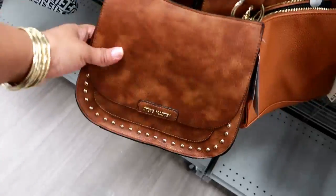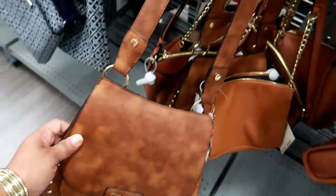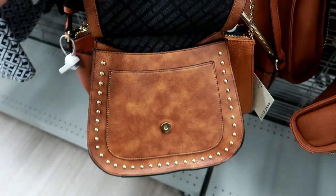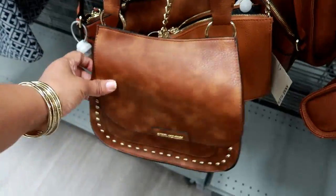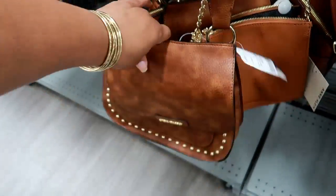Oh, what is this? Oh, this is a cute Steve Madden bag. Look at that. It's kind of flat. It kind of looks like a Western style bag. Oh, it opens up pretty big. I like that one. And this is $29.99.